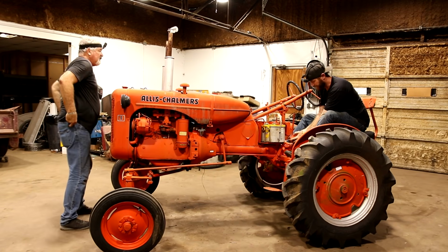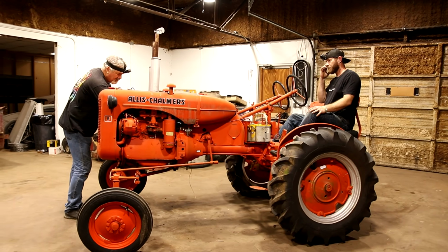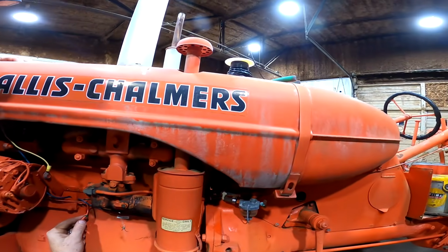I bet we're not getting any juice down there to the coil on that one. We could just try to jump a wire for now. I don't know whether to just cut it there and I can redo that splice.